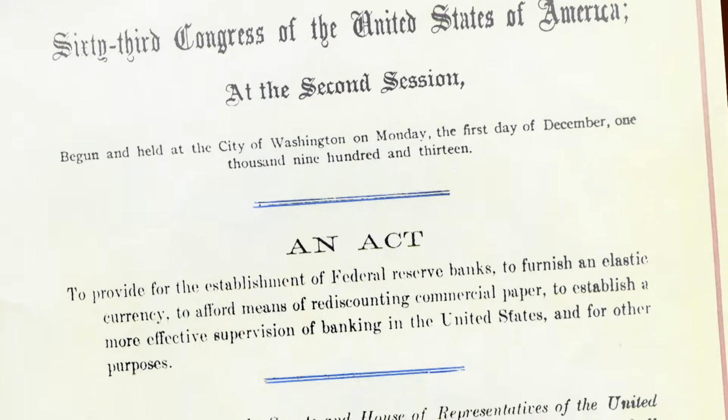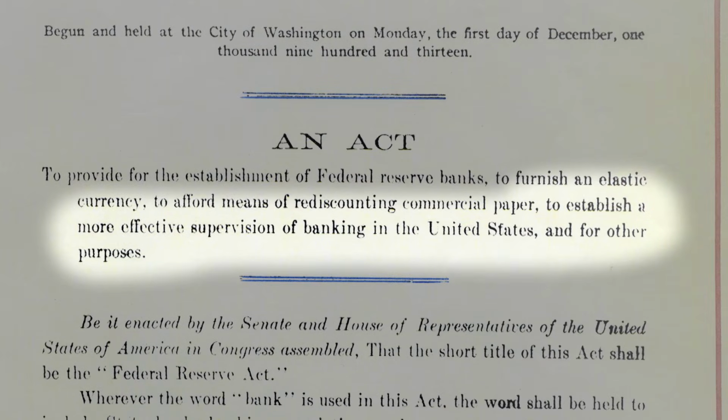One of the key purposes of this act was to establish a more effective supervision of banking in the United States. Well, the goal of supervision and regulation is fundamentally safety and soundness. This country, before the Fed, faced banking panics where people would lose confidence in their bank and run to get their money out very quickly. We called them bank runs or banking panics. And of course, the banking panic of 1907 was kind of the final straw that prompted the creation of the Fed.